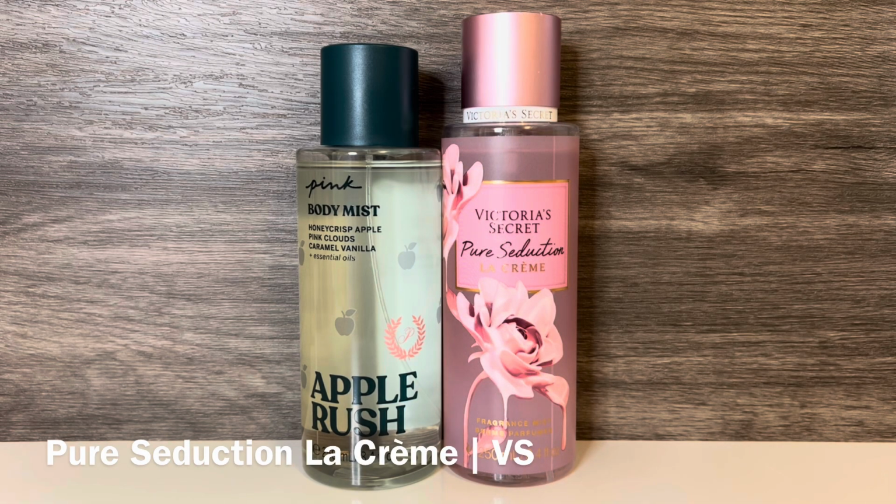Then I have Victoria's Secret Pure Seduction La Crème, with notes of caramel apple and soft gardenia. This is a soft floral with tart green apple, and despite the caramel note, it's not overly sweet. It does have a sugary quality, but isn't super gourmand. It's more of a fruity floral topped with some sweetness.